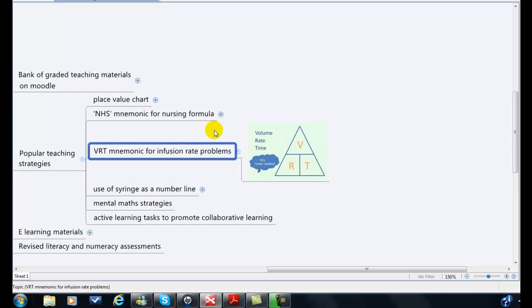We looked at infusion rate problems and looked at how we could use a little formula triangle there to help them begin to work out what kind of strategy they would need to use with different kinds of problems, depending on whether they needed to work out the volume, the rate, or the time needed.